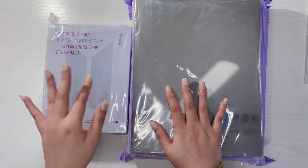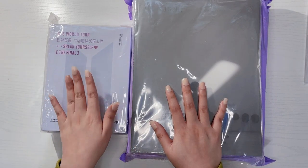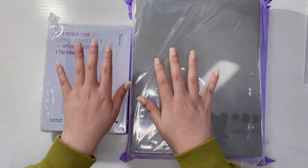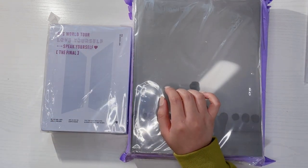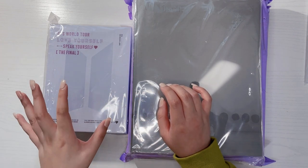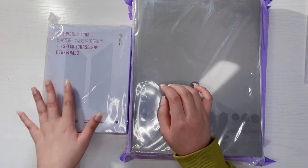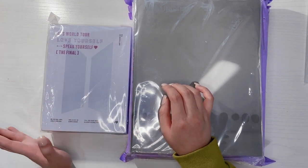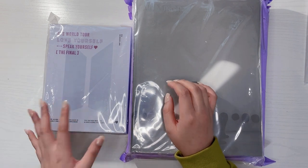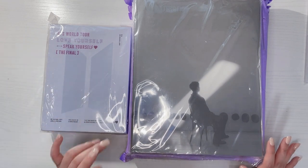And then that's where you're really in trouble, because if you're familiar with the BTS photo card market, it is out of this world. Especially for DVD photo cards, depending on who you collect, obviously, those are always really difficult to collect, especially if the item is no longer in print. So I'm hoping I don't fall too behind.